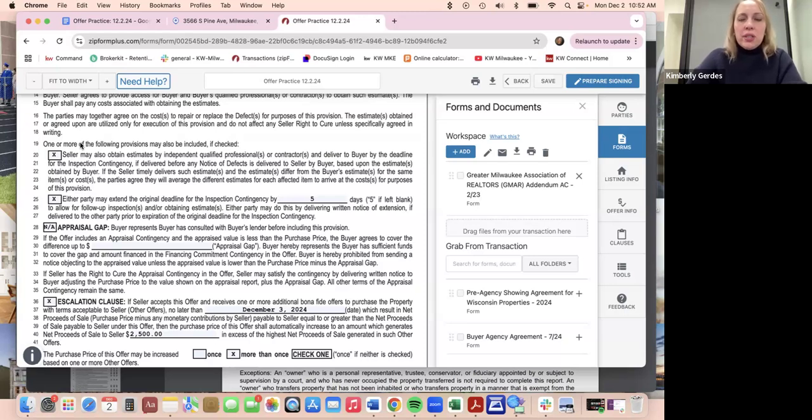And if, say, for example, the seller gets an estimate on a roof and it says it's going to be $10,000 to fix, and our buyer also gets an estimate on the roof, but that estimate says it's going to cost $15,000 to repair. This contingency indicates that they're going to have the opportunity to average the estimates together. So in our example, seller had a $10,000 estimate, buyer had a $15,000 estimate. The average is $12,500. So it specifies and gives directions to both parties as to what happens if we don't get similar estimates.